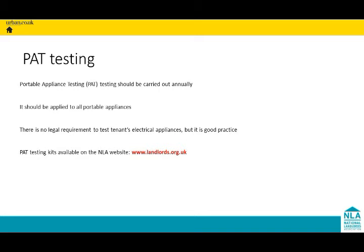So some people think yes to a kettle, yes to a toaster, maybe an under-counter fridge, but not to a washing machine because it's so big. Well, no, the washing machine is a portable electrical appliance and it should be PAT tested. Sure. Okay. Just as a little plug here, we do have PAT testing kits available on the NLA website, which you get, I believe, a generous discount on as a member.